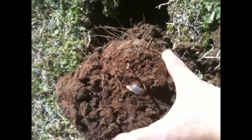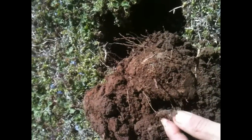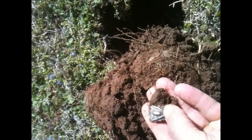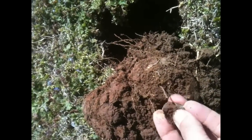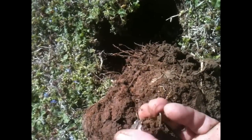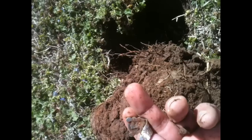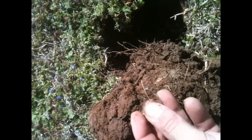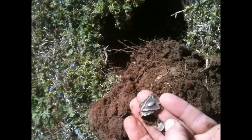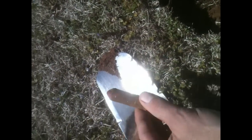All right, appears to have something silver in the hole. Oh yeah, that's gonna be nice. Looks like maybe a hair brat or something, but definitely silver, I would imagine. Yeah. We'll get a mark and get a picture of it. Cool. Nice lipstick tube. With the lipstick still intact.